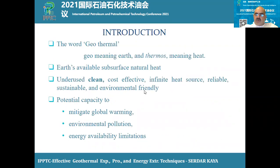Geothermal is a combined word. Geo means the earth, and thermal means the heat. The mass inside the core of the earth is an extensive amount, a huge volume, with very high temperature. That's why it acts like an infinite source of energy.